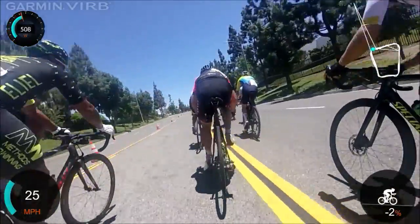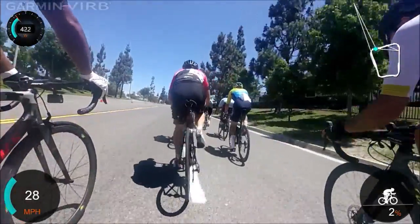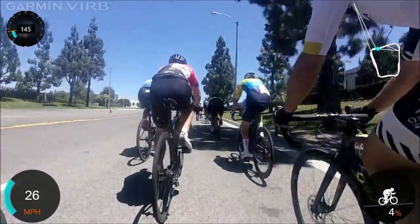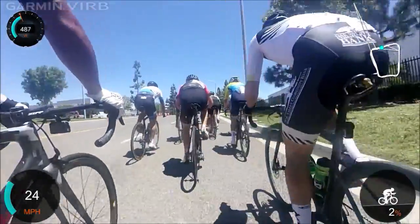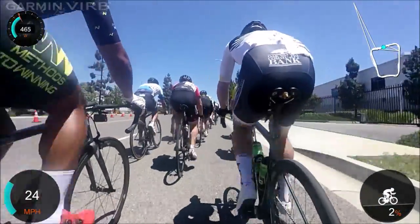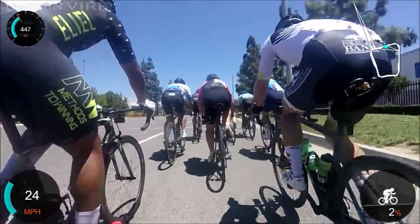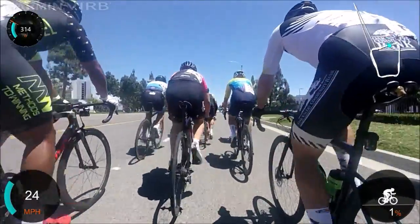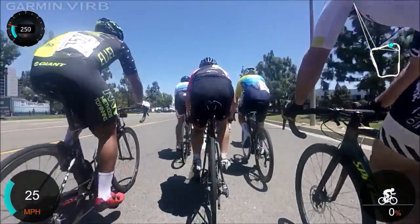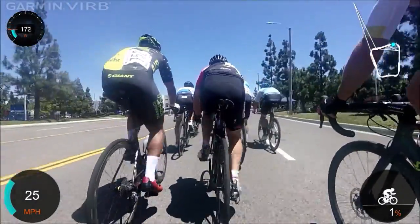I definitely wanted to be in the top 4 or 5 guys on bell lap coming into this turn, because everybody sprints up this hill, and then once you get out of the last turn, it's not a really long sprint. So positioning is very key in this race.